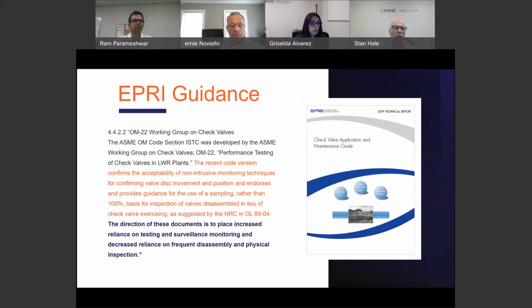Okay, this is something that was just released at the end of 2019. I served as a technical advisory group member on this particular committee. And I think the main takeaway here is in this EPRI guidance, 4.4.2.2, it talks about the ASME OM 22 working group. And ISTC was developed by ASME on check valves, OM 22 performance testing. And it talks about the recent code version confirms the acceptability of non-intrusive monitoring techniques for confirming valve disc movement and position, and endorses and provides guidance for the use of a sampling rather than 100% basis for inspection of valves disassembled in lieu of check valve exercising, as suggested by NRC in Generic Letter 89-04.